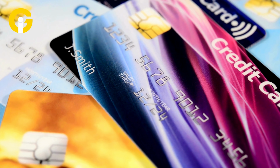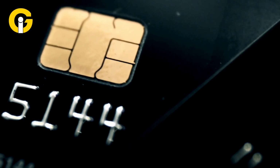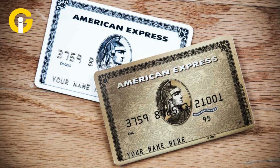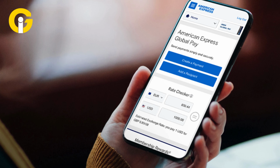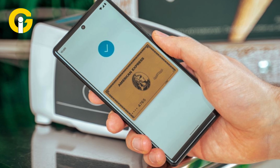However, not all credit card issuers offer virtual card numbers, but some of the major ones that do are as follows. Number 1. American Express. American Express cardholders can request virtual card numbers through the Amex app or the Amex Go website. They can also use the Amex Pay with bank transfer feature to pay online with a virtual account number and a security code without using a card at all.